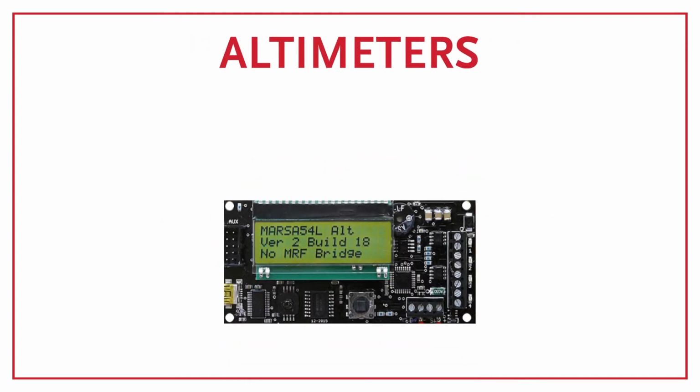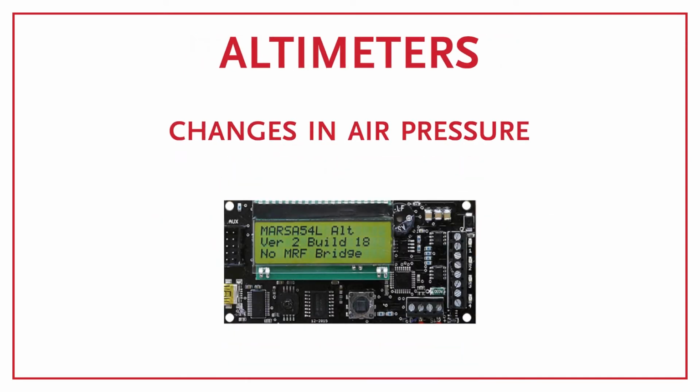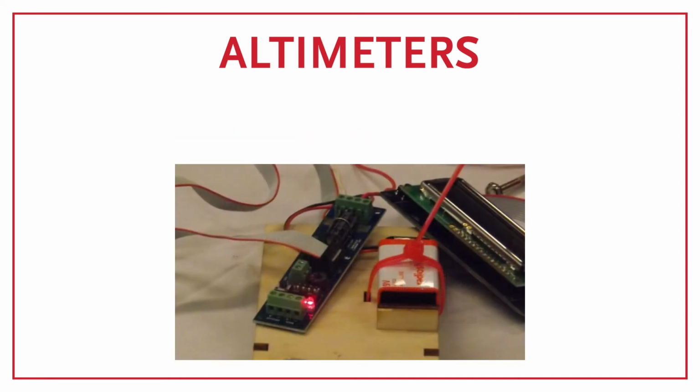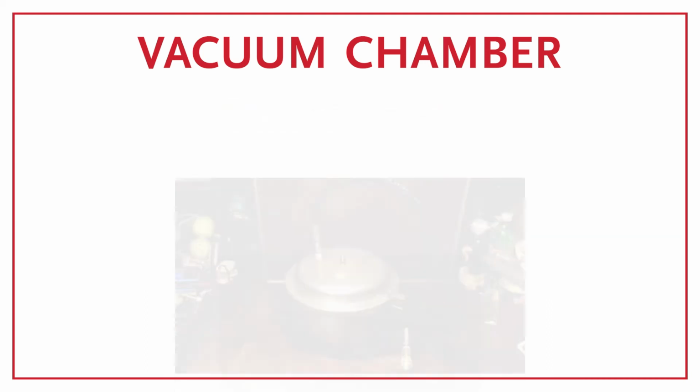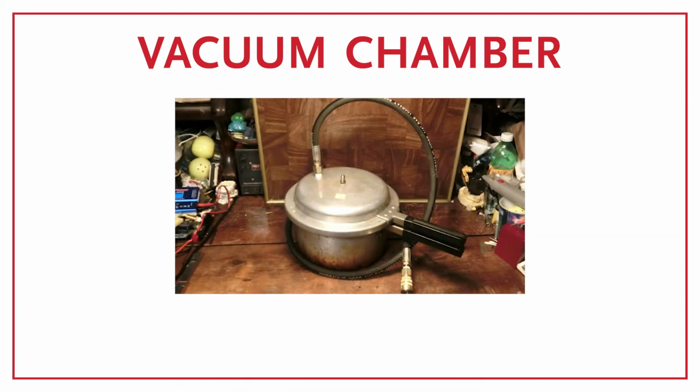The altimeters operate by measuring changes in air pressure. Many schools have vacuum chambers that you can use to confirm your altimeter functions by triggering an LED light with a switch. If you don't have access to a vacuum chamber, you can try alternative methods, like creating a temporary vacuum chamber by using an air pump or even a vacuum cleaner.